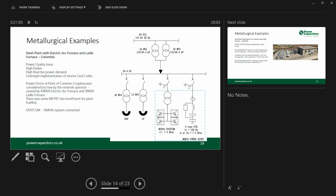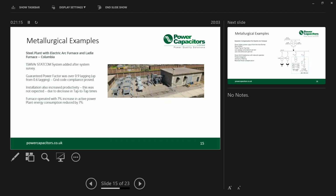They came up with a StatCon system, which is basically power factor correction with a little bit of filtering. So what they did was they corrected from 0.6 lagging to 0.9. This gave an increase in active power because they freed up the transformer availability. They had a reduction of 7%, but something they weren't expecting was a decrease in tap-to-tap times. No one was expecting this. They won't put a figure on it, but I imagine it's significant for them to actually include it. I think I know why, and again, I'll explain it in a bit when we see the waveform.